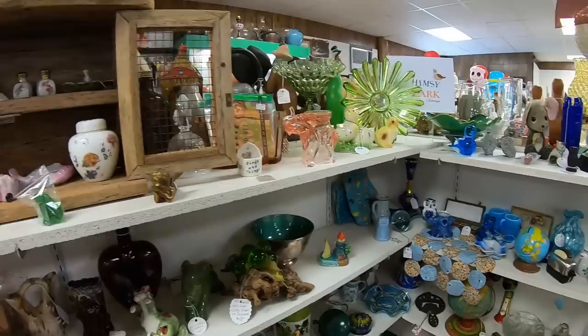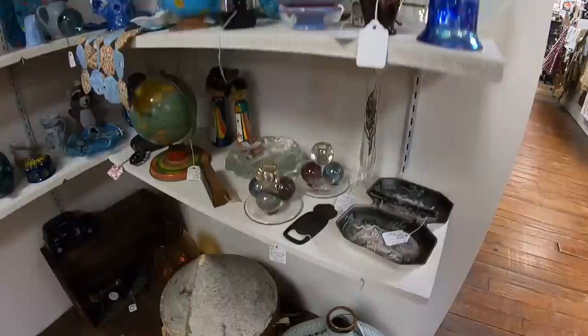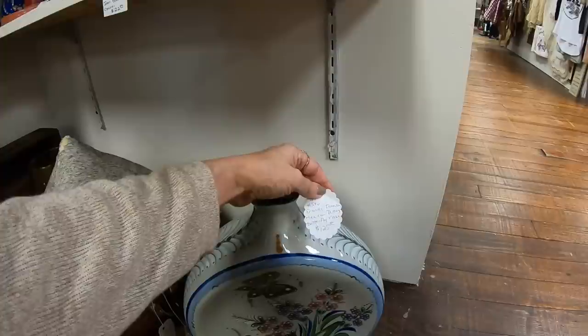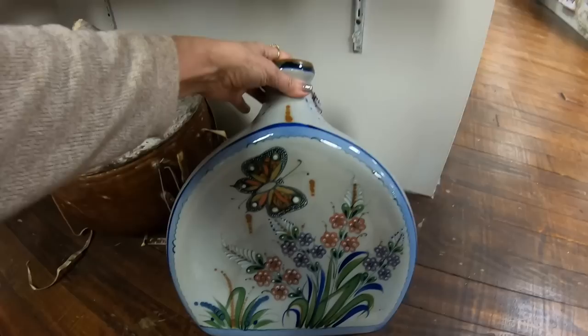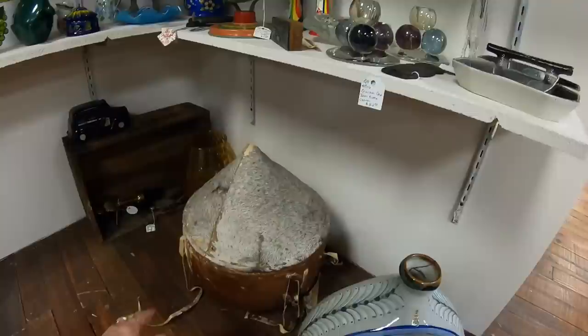Look at this vase down here. Okay, I have never seen this. Where is she getting this stuff? $125. Arandi Tonala Mexican Pottery Butterfly Vase. This is probably the best Mexican pottery I have seen. Just beautiful. Oh my gosh. Do I need this? I think I need this in my life.